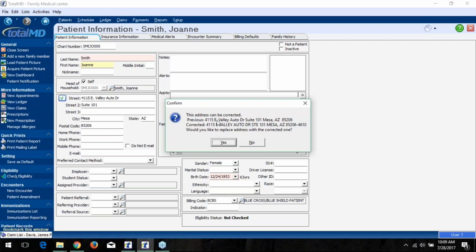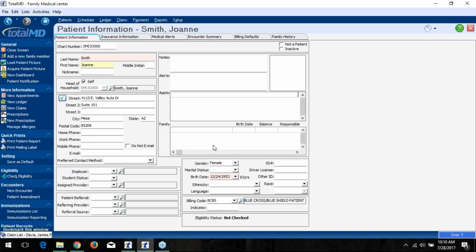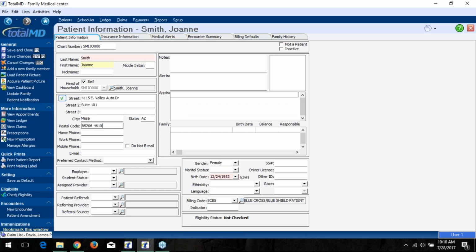If you would like to just look at it and make the changes yourself and say, hey, I don't want all the caps, but I do want the 4-digit zip code extension at the end of it, 4610, you could do that. Type in here, do the little dash 4610.